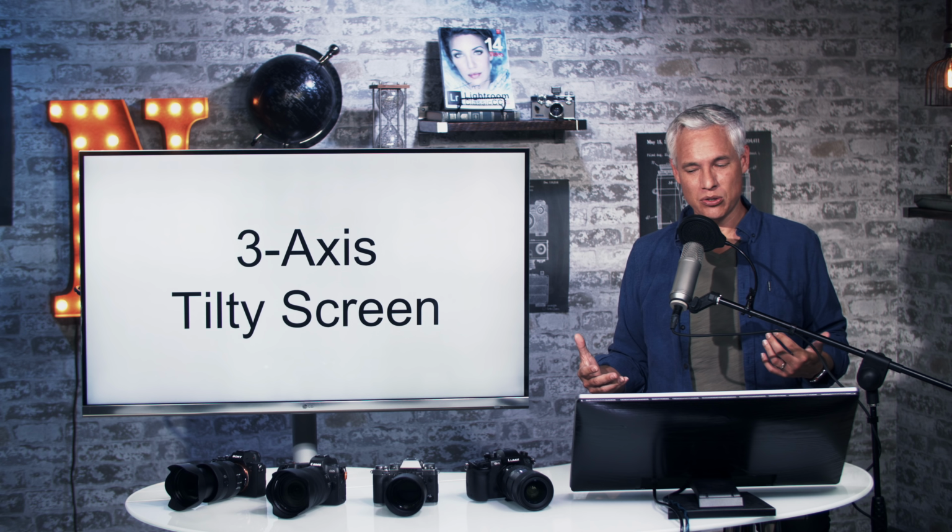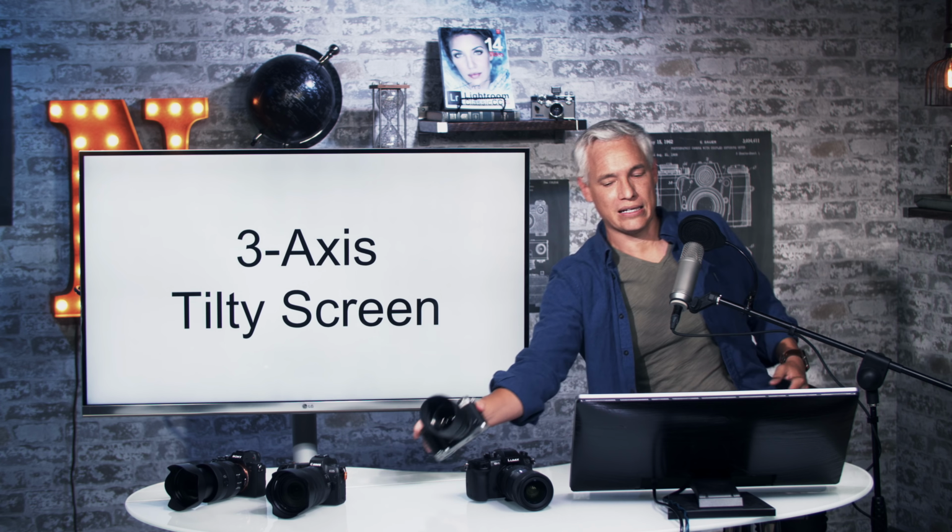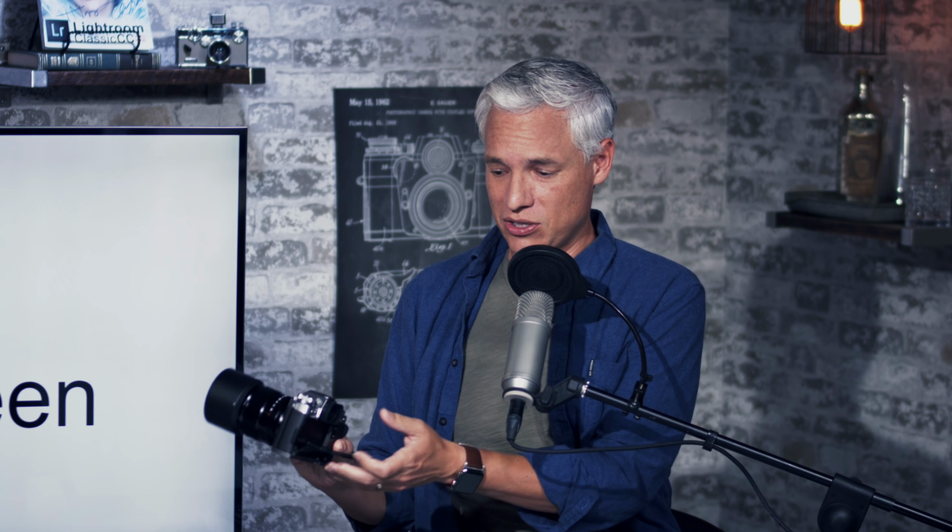And that's why I'm so disappointed that Panasonic instead chose to include a 3-axis tilty screen. And this beautiful X-T3 here happens to have a 3-axis tilty screen, so I can kind of demonstrate it. One axis here is tilting up, and another axis is tilting down, and then the third axis is tilting to the side. And that is useful because it allows you to hold the camera down low or over your head and still see it.